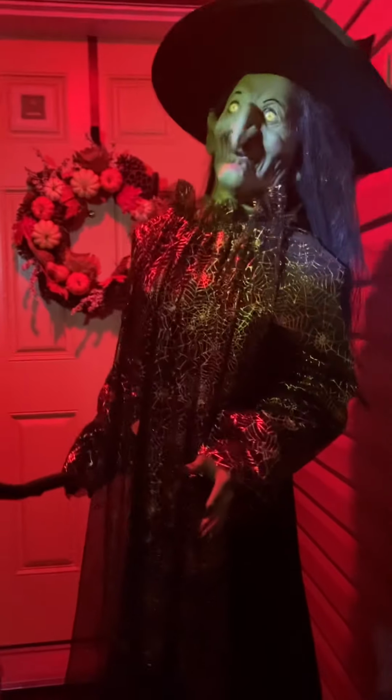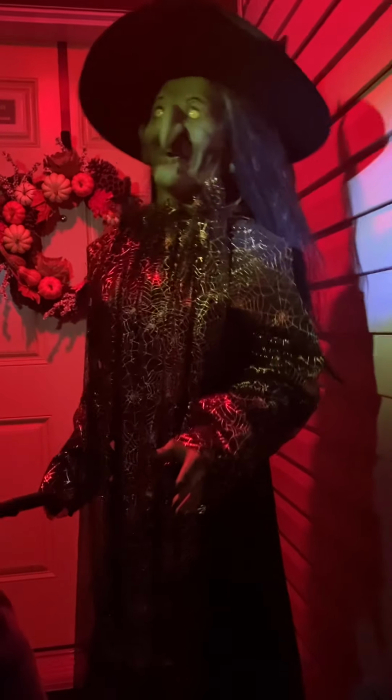So here we have our witch. Is that a mask? It can talk and move. What else? It has a broom. Let me show you the true, very face of Halloween. Scary. And the mouth can open. Trick or treat! Next, we have our pumpkins here.